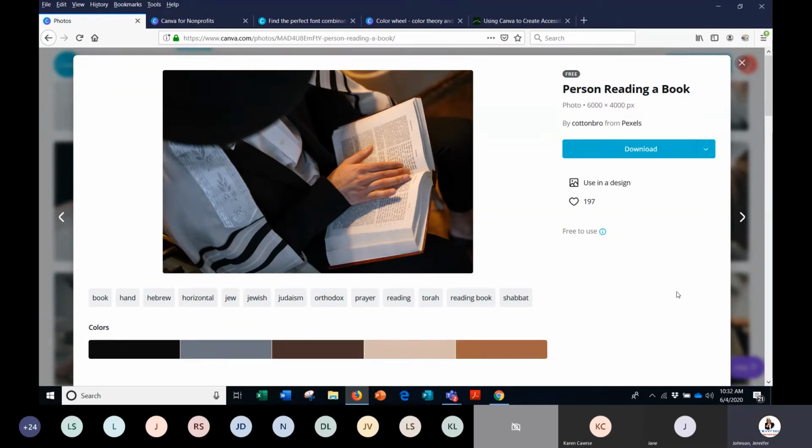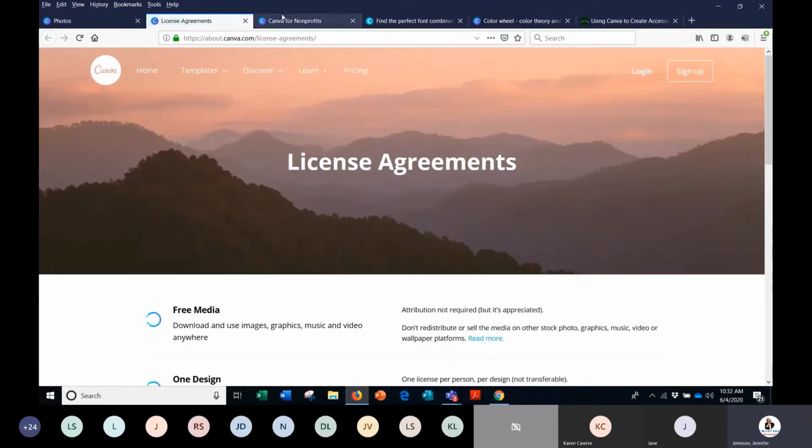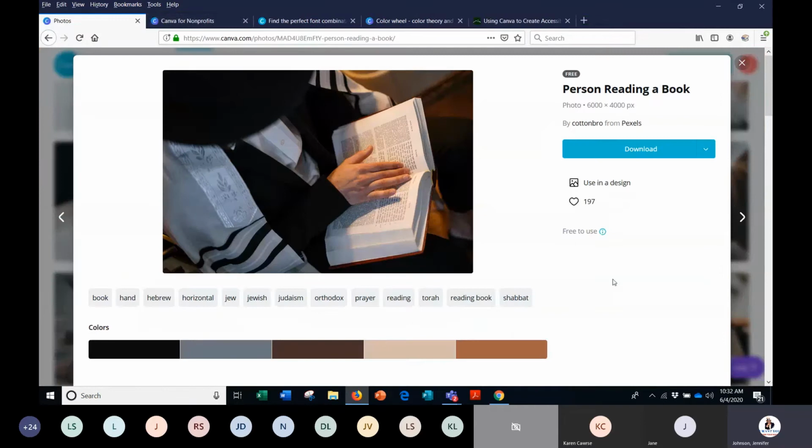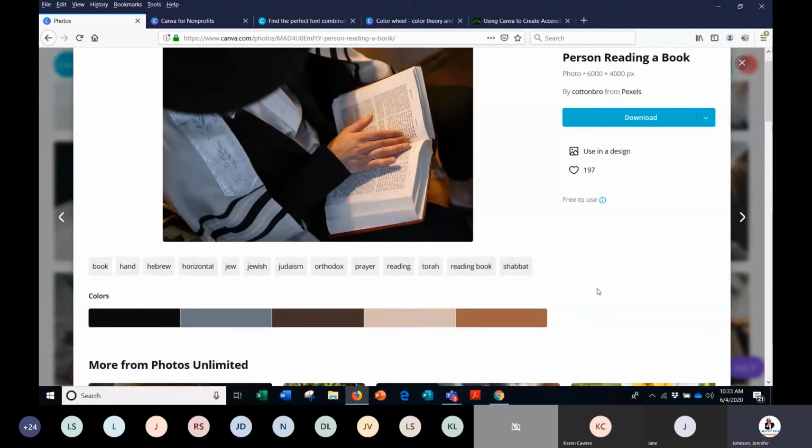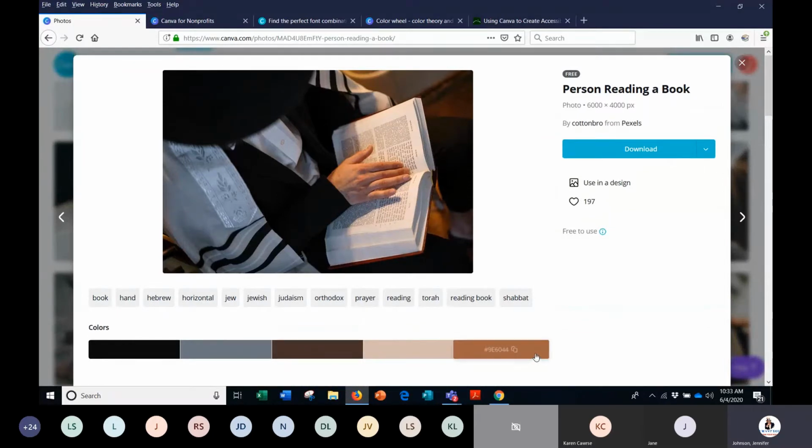The other cool thing that you can get, oh, and here you'll see free to use. If you click on that little eye, that's how you're going to get to your license agreements. This right here is really cool. Canva will pull out the main colors from your image and provide you with the hex code right here, which is a really cool feature. We're going to talk about hex codes in a little bit, but for right now, I just wanted to make you aware of this.